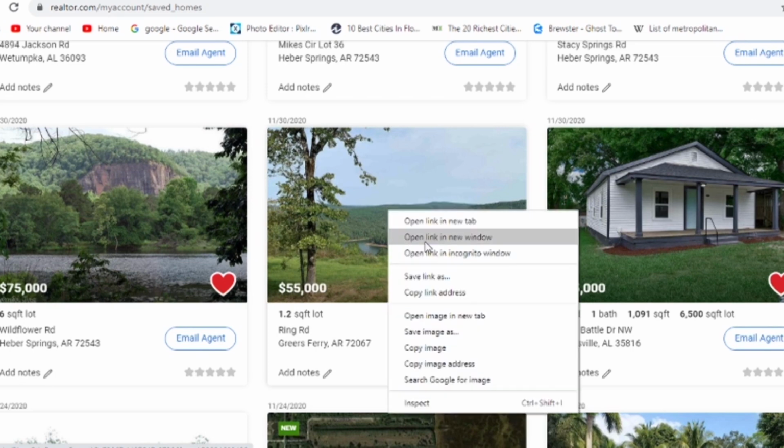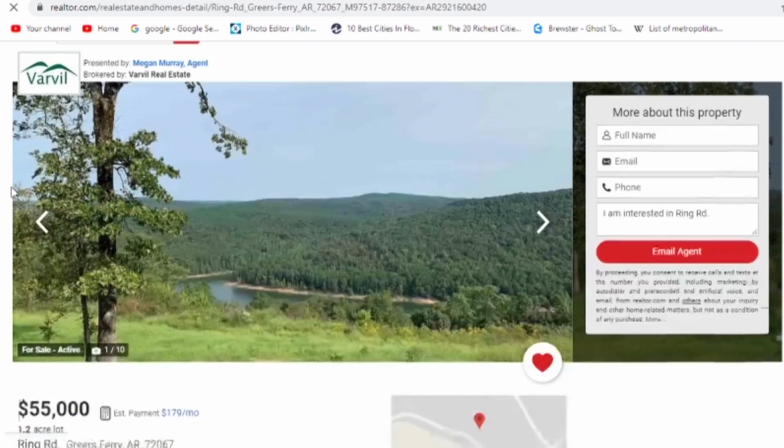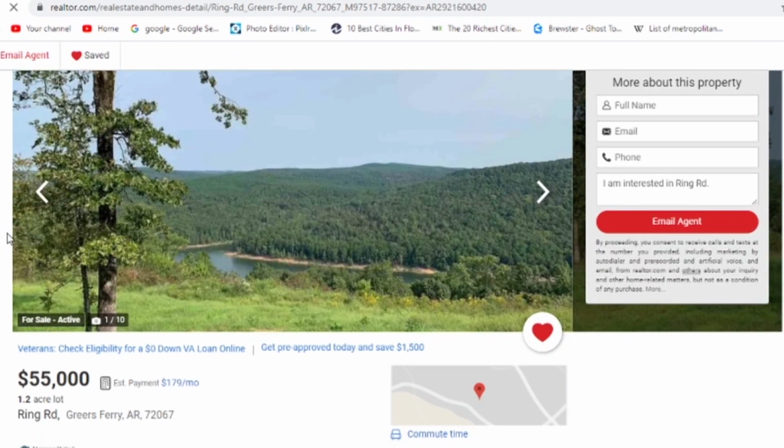This one's in Arkansas. Now, I've never been to Arkansas. Have I ever been there? I don't think I have. I've never been to Arkansas, and I might go there soon.